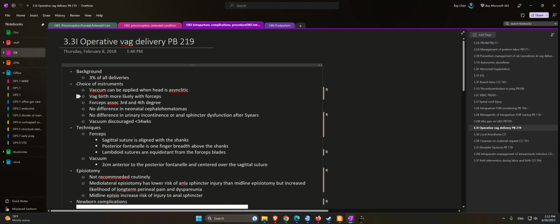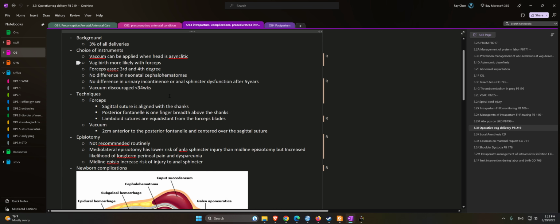No difference in neonatal cephalohematomas. No difference in urinary incontinence or anal sphincter dysfunction after 5 years. Vacuum is discouraged at less than 34 weeks.